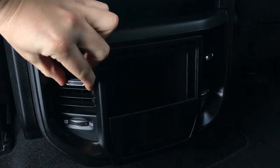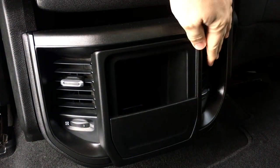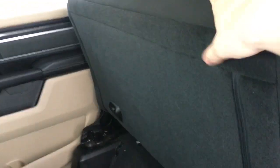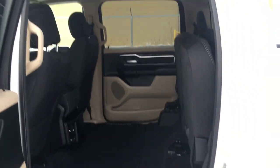Back seat, directional air vents. Passengers are gonna love this. And they can put their phones in there. Easily flip up the back seats like this. I could probably do it from here. For this side, yeah, all good. Very nice. Now you can fit even more things back here.